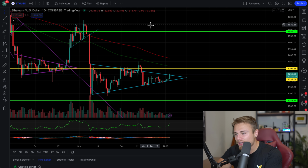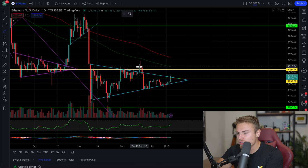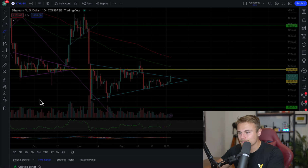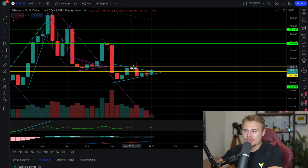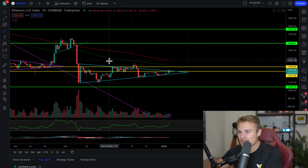If you remember the past couple of days, the Ethereum chart that we had originally drawn was much smaller. We had the drop like this, and then I had a very small uptrend like that, which is still fairly accurate here. But then I took a step back and I noticed, holy cow, there is a much bigger descending triangle that's forming here. And you can see accurately that it does work because of the wick right here. When I jump to the daily, you can see how exactly this is forming.